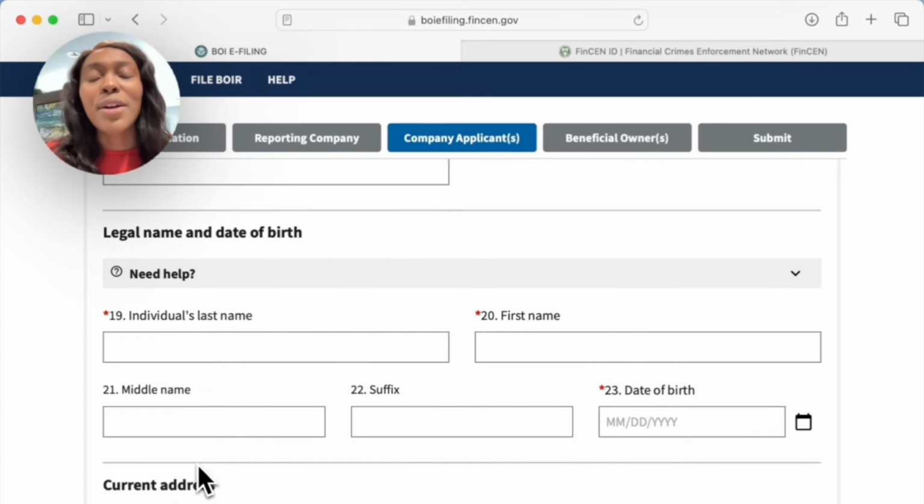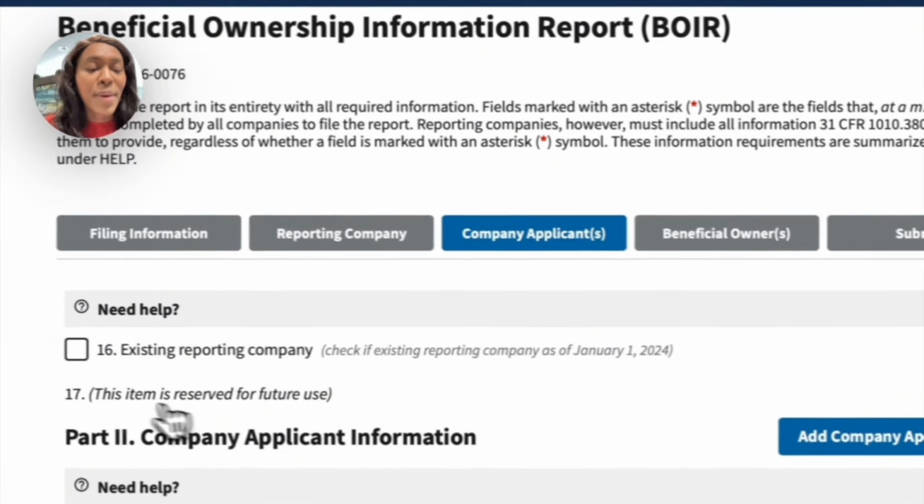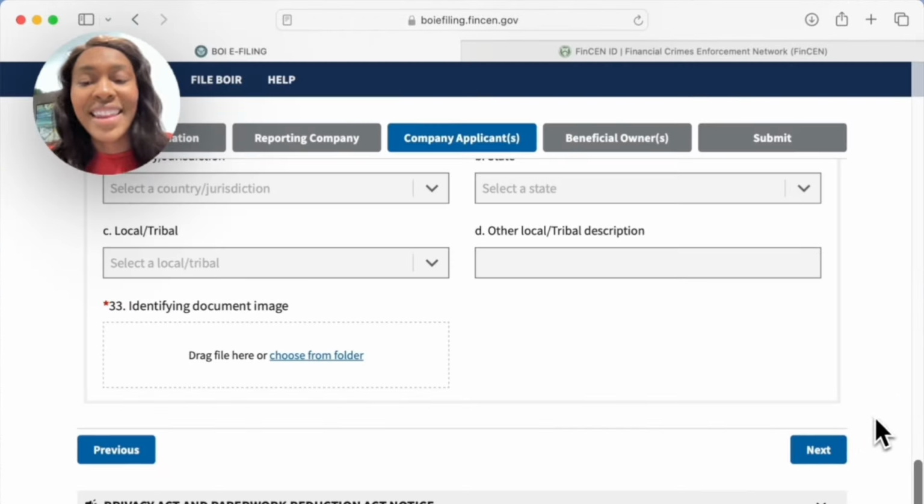And so this could be a really good side hustle or business in 2024: helping other business owners fill out this paperwork. And so now that you have a good idea of this company applicant section, we're going to scroll back up and check this box as my business existed before this date. And then I'm going to select next.